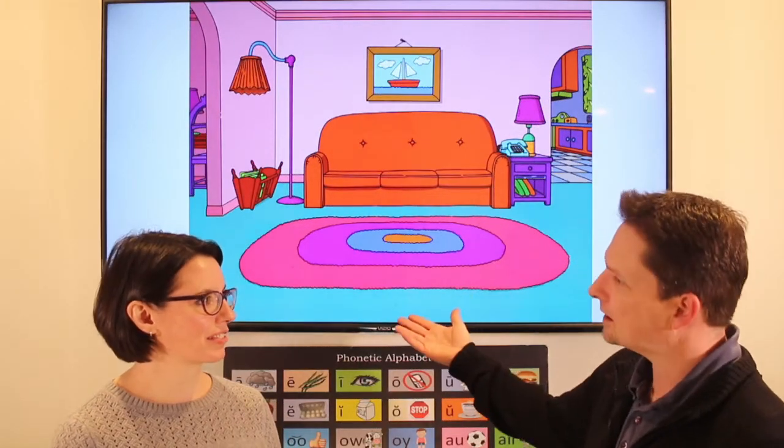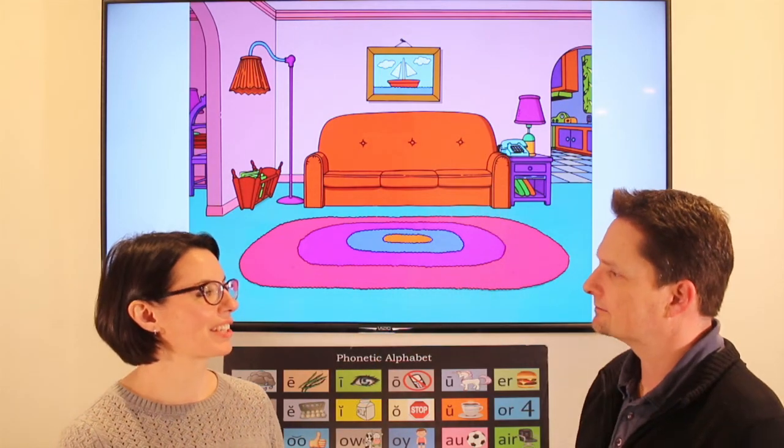Very good. Let's practice. Is there a rug in the living room? Yes, there is a rug in the living room. Is there a rug in front of the couch? Yes, there is a rug in front of the couch. Is there a rug in the living room? Is there a rug in front of the couch?